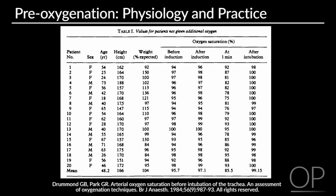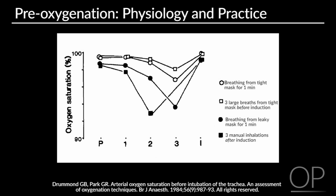And what they found is that on average, their saturations dropped to 85%. It's important to remember, these are patients who had been breathing room air, which is only 21% oxygen. In this study, some of the patients took 3 maximal inhalations, breathing deeply in and out 3 times. Some wore a tight-fitting face mask with an oxygen reservoir. Some wore a loose face mask, and some received no pre-oxygenation.